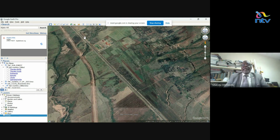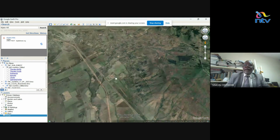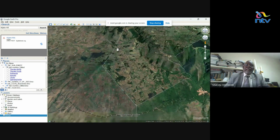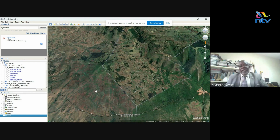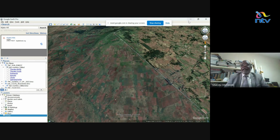If you have been in that area, you must have witnessed, especially around here, a lot of soil being brought onto the road from Kijabe Hill. And Kijabe Hill is basically this system here. You can see the system is purely cultivated without terracing, and because of it, there are lines around there. So, just putting you into context.